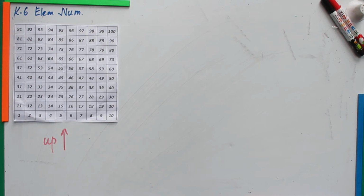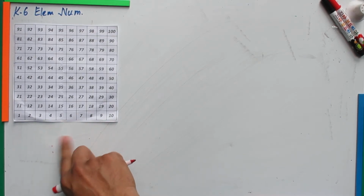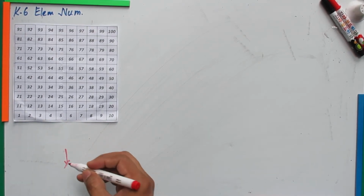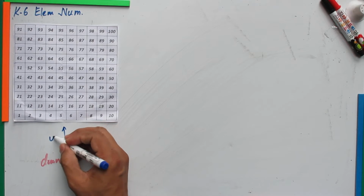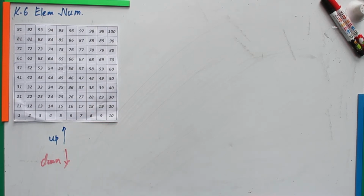And down, if I make a consistent single, down is less, right? And up is more, because we will do this sort of exercises on it. I just gave it to a parent yesterday.